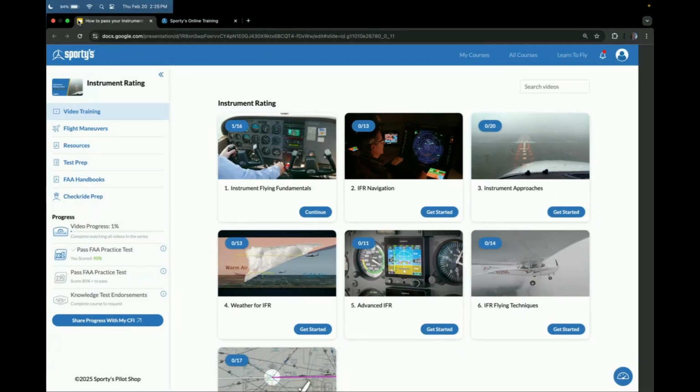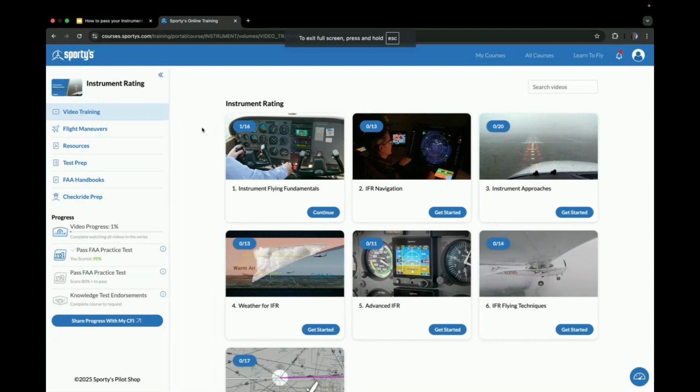All right, so with that, I'm going to jump over and we're going to take a look at the actual instrument rating course itself. So in this demo, I've already logged in. And if you want to check this out, write down this address, sporties.com/demo. We'll have that link up later in the presentation, but sporties.com/demo. If you're not already in the courseware, you can go there, check it out, watch a couple of videos, do some test prep demos to learn more about it.